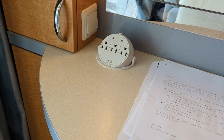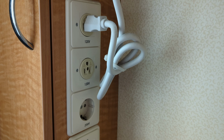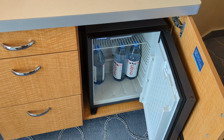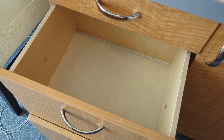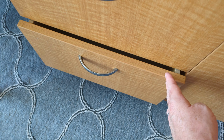There's no USBs, but there are these desktop outlets, and underneath the desks there's also a couple more, one US and one European. Now, to the right of those, there is this mini fridge, which actually did a really good job of cooling drinks. Now, we've also got 3 drawers. Top one is the hairdryer, which you can remove. Middle drawer is really deep, get a lot of clothes in there. Bottom drawer is not quite so deep.